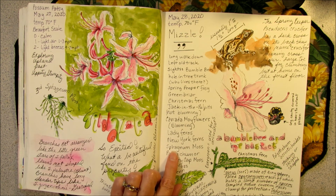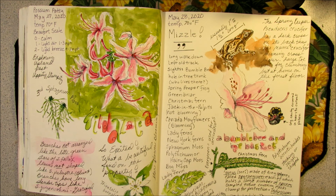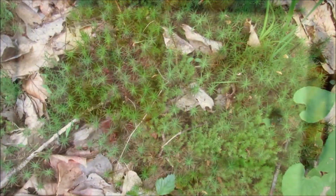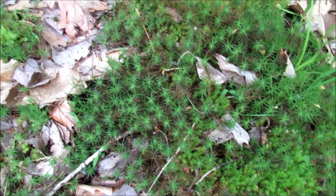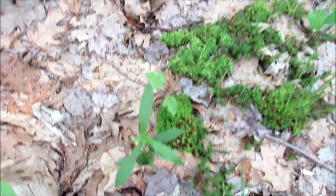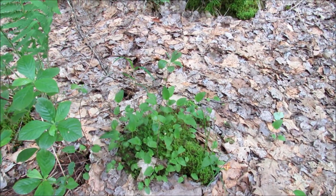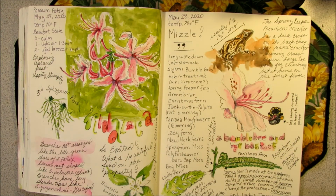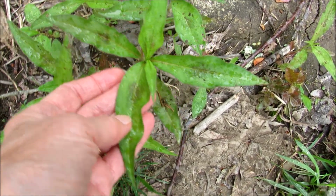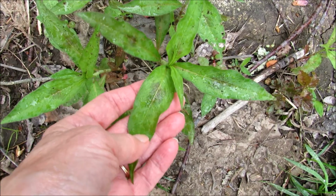I stopped to look at some sphagnum moss, some polytrichum or hairy cap moss, and some bog moss. Look at this really nice patch of that polytrichum moss. And there's some sphagnum moss. And I believe some bog moss over there. I also saw some lady's thumb plants and a blooming rush. I think this is the lady's thumb because it's got the thumbprint on it.